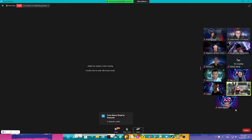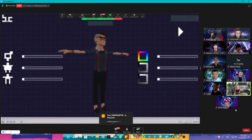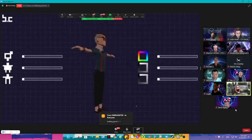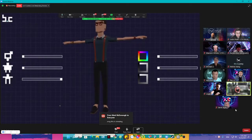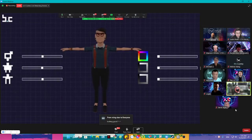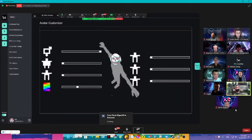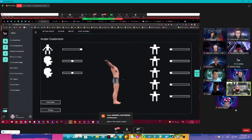So this is an early version of our avatar customizer. It has GPU support for morph maps and things like that. So content creators are going to be able to upload their own avatars and create their own sliders and customizables for people to actually edit. Users will be able to use the decal editor to customize their avatar.